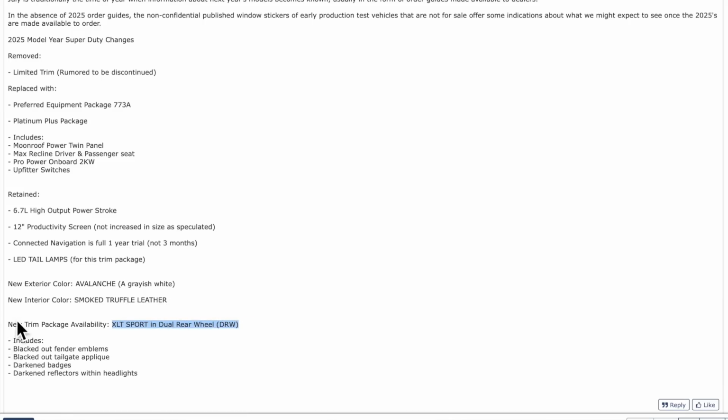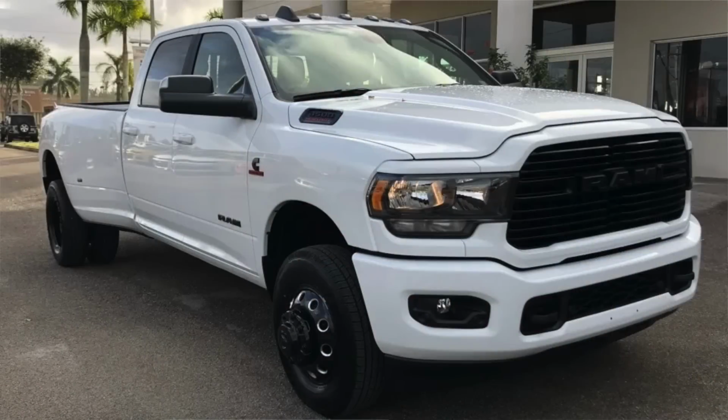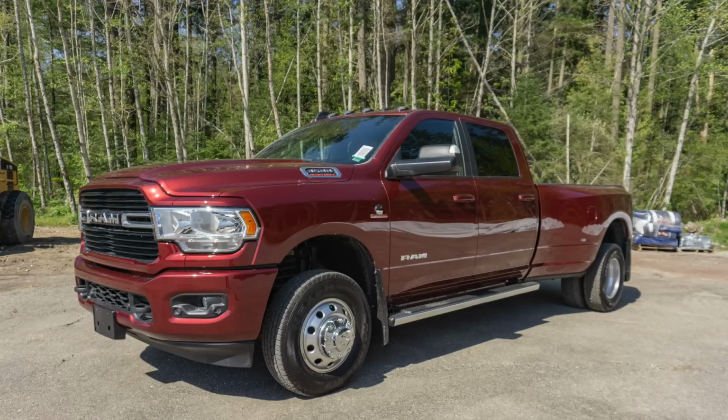That is pretty exciting. Ram right now, in my opinion, dominates the dually, especially for 3500s and 350s, because a lot of people like the blackout. And if you don't like the blackout, they have a sport appearance package too. So if you don't want a bunch of chrome on your truck, it reduces the chrome by giving you painted bumpers. It paints the surround of the grille, and it just gives it a really nice look.